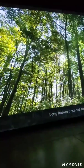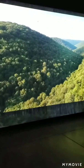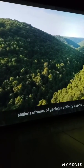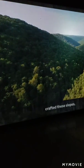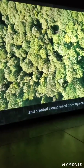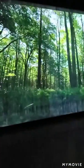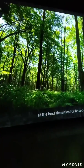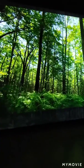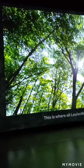Baseball began, these forests stood ready to bring the game to life. Millions of years of geologic activity deposited rich soil, crafted these slopes, and created a condensed growing season along the Pennsylvania-New York border. No other region in the world produces so many trees in the best densities for baseball bats. This is where all Louisville Slugger bats begin.